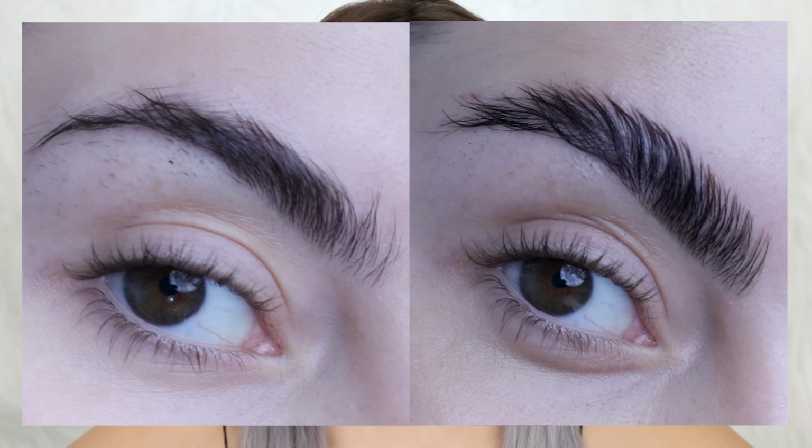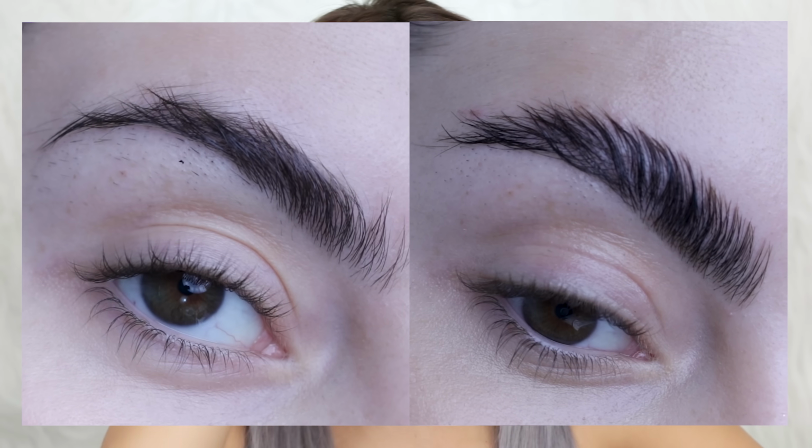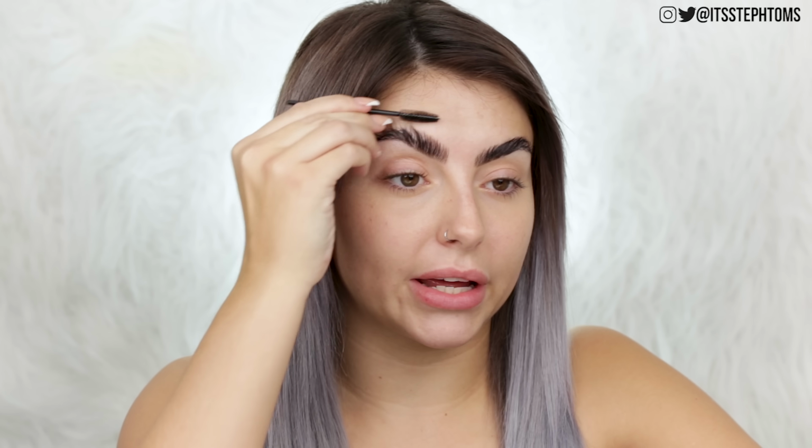And this is the finished look. And despite the fact that my eyebrows are gonna be looking like this for the next 24 hours, because I have to keep them spiked up, I really like what it's done.